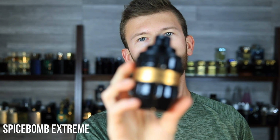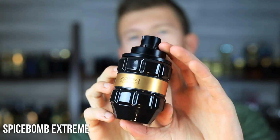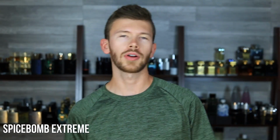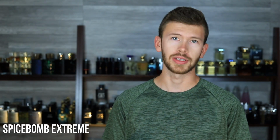Sticking with the tobacco trend, we'll go with SPICEBOMB Extreme. I've loved this for a very long time. It is one of the best designer tobaccos out there. And this to me focuses even more on tobacco than the LALIQUE we just talked about. It's got vanilla, some black pepper along with that tobacco, of course. And it still has some of the SPICEBOMB DNA in there, but it's so much more grown up and refined. And man, it is just so good. I have said everything that needs to be said about this one a million times by now. So if you don't have this yet, seriously, pick it up.